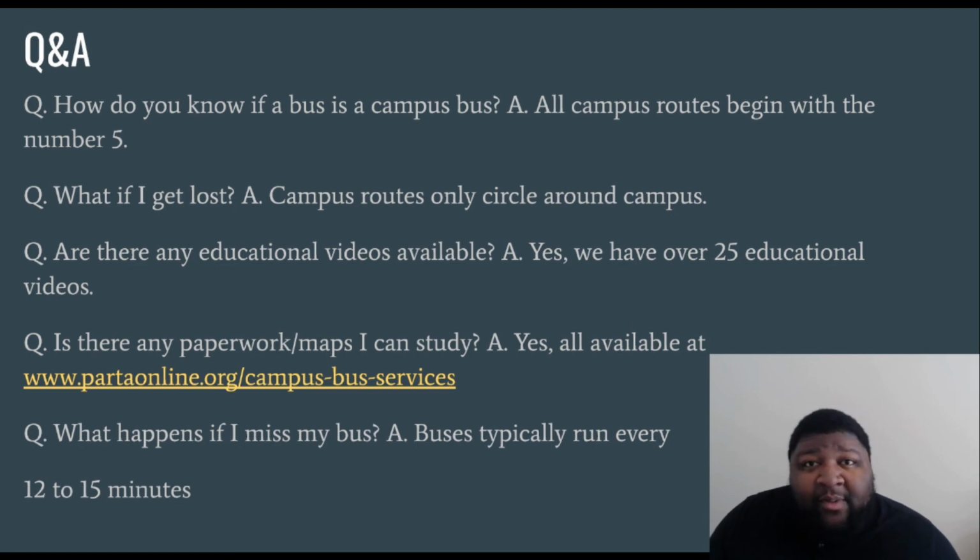Now, if you've been waiting for a while and you haven't seen a bus, remember Spot PARTA, because that can show you the exact location of where the bus is that you're looking for. So you don't have to guess, or you don't have to worry if your bus is coming or not. You can pull up the application and it'll show you exactly where the bus is. So remember that application, Spot PARTA. That'll give you all the information you need there.